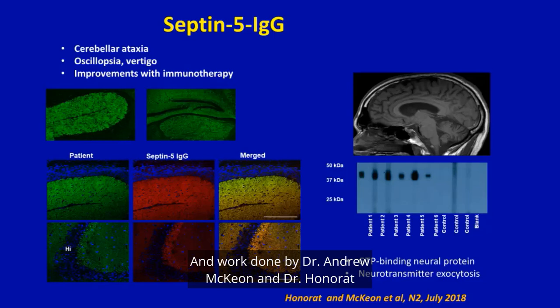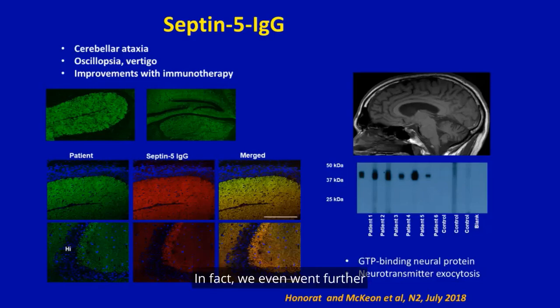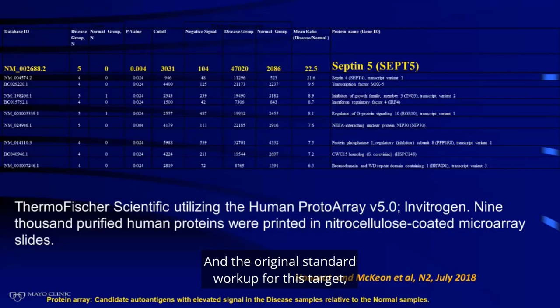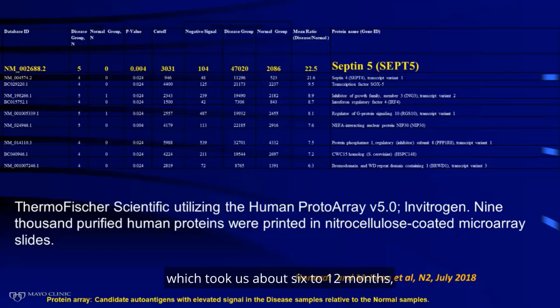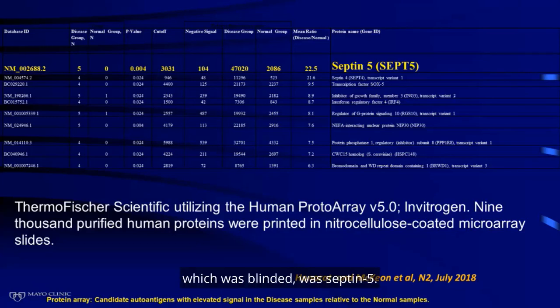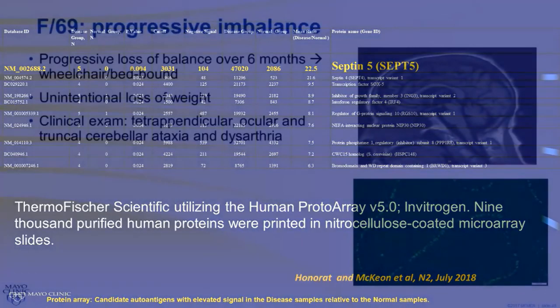Work done by Dr. Andrew McKeown and Dr. Honorat identified that the target of this antibody was septin-5. In fact, we even went further, and Dr. McKeown investigated the potential for human proteoarrays to assist in novel antibody discovery. The original standard workup for this target took us about 6 to 12 months. But using a proteoarray, we sent 5 patient samples and 5 normal samples, blinded, to a company, where they looked to see if the patients had any antibodies bound to one of 9,000 purified human proteins. Their first hit for the 5 patients we sent was septin-5. And this took 1 week.